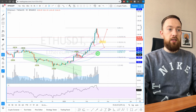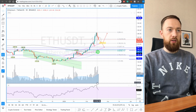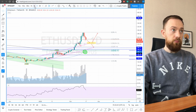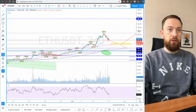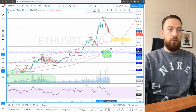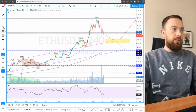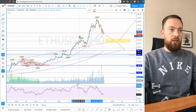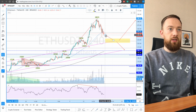Currently at the daily price chart, we don't see any divergence between the RSI and the price. On the 4-hour, however, there was a much clearer picture. So we had this cross, and at the same time the divergence between the RSI and the price. You can clearly see it over here.